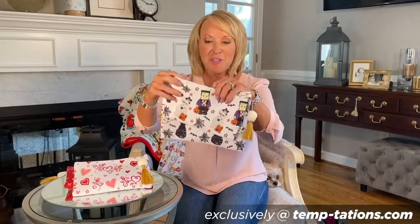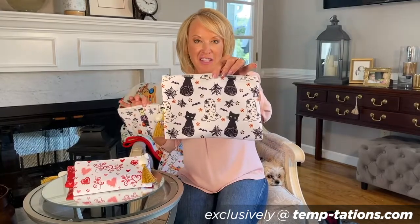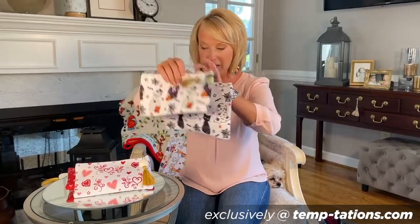Couldn't forget about Buffetti, now could we? So we did a beautiful Buffetti where you have Frankie and Little Mummy, and then look at the ghost and the cat on the large. So remember, you're getting a set of 2, both.